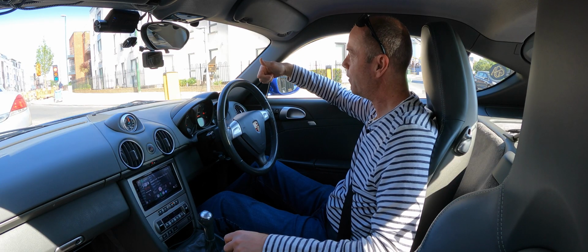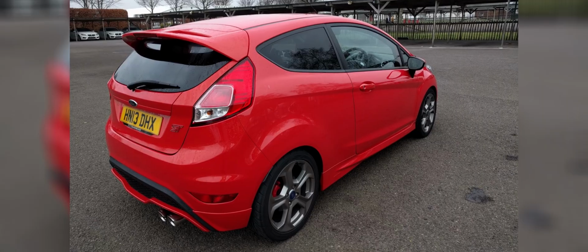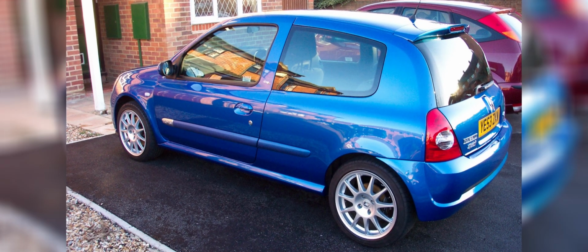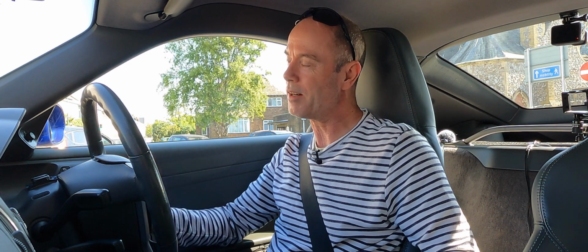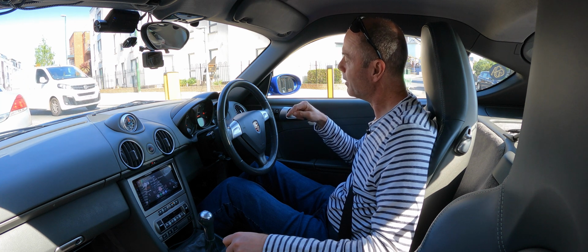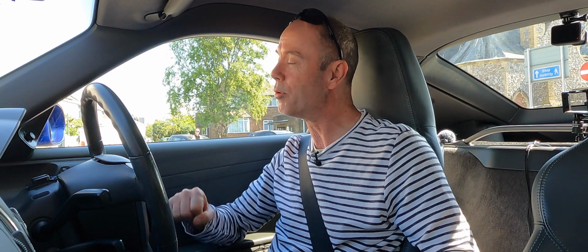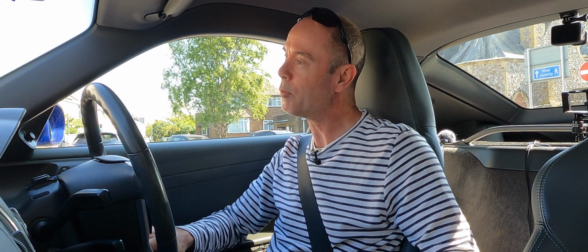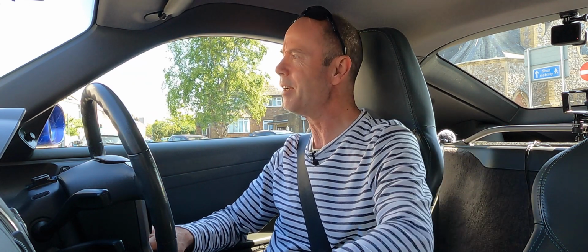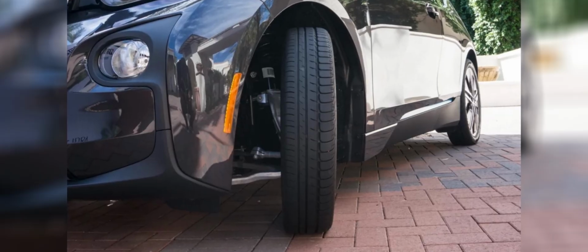Previous few cars, my Focus RS came with 235s. Fiesta came with 205s. And my Clio 172 Cup came with 195s. Think about those cars with 30mm narrower tyres. Imagine running a Focus RS with 205s all round. Imagine running a Fiesta ST with 175s all round. And imagine running a Clio 172 Cup with 165s. Sounds a bit absurd, doesn't it? It puts those cars well into BMW i3 skinny wheel territory.